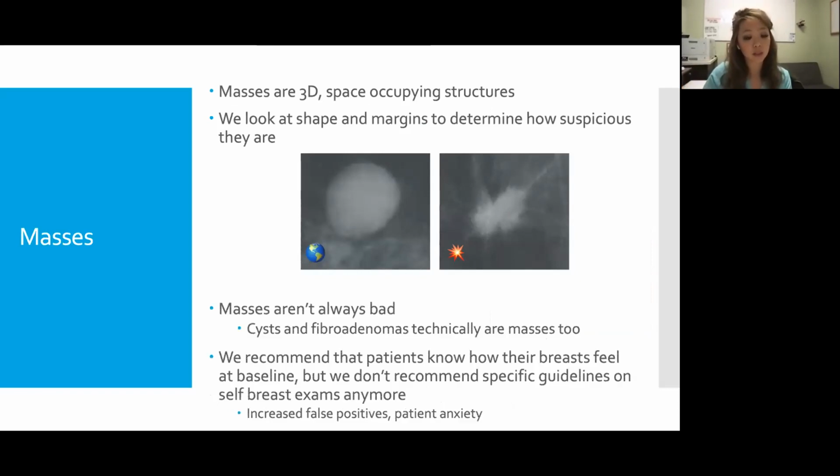One thing I do want to let you guys know is that masses in the breast are not always bad. So these are technically good masses. A cyst is a mass because it is three-dimensional. It occupies space. Same with a fibroadenoma, which is a completely benign breast tumor.